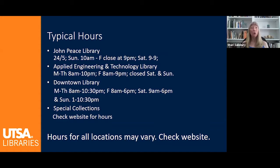Typically, during normal operations, the John Peace Library is our location with the longest hours, up to 24 hours a day. The hours for our other locations vary, and all hours may be subject to change, but they can always be found on the UTSA Library's website. So please check there for the most current hours, as well as holiday and temporary closure information.